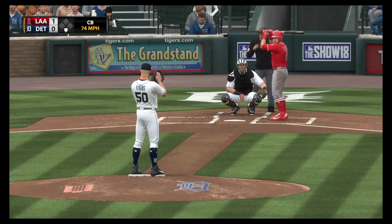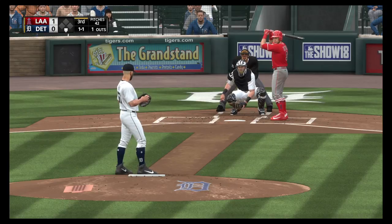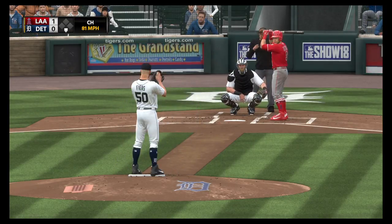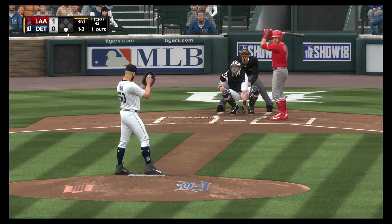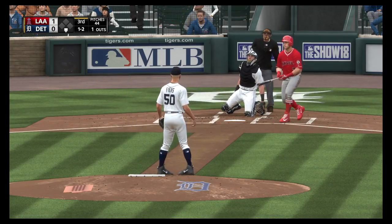Takes a good curveball at the knees. Hey, I watched Tom Glavine master throwing changeups inside to right-handed batters and getting them to pull it foul. If this guy can command that front hip curveball, he's going to go to it all game. The 1-2. And he fouls this one off.